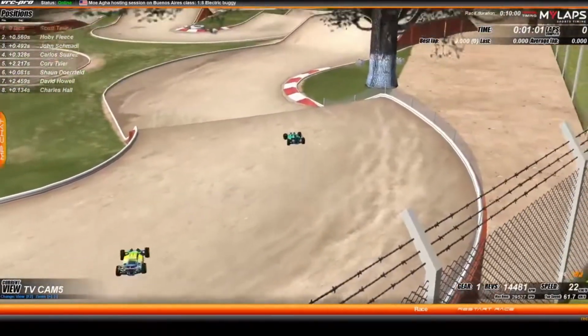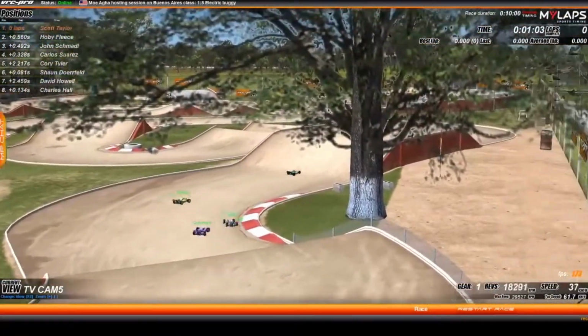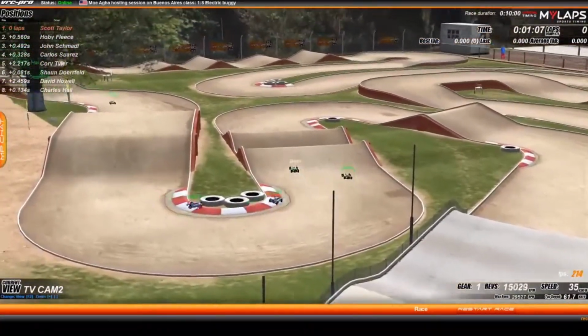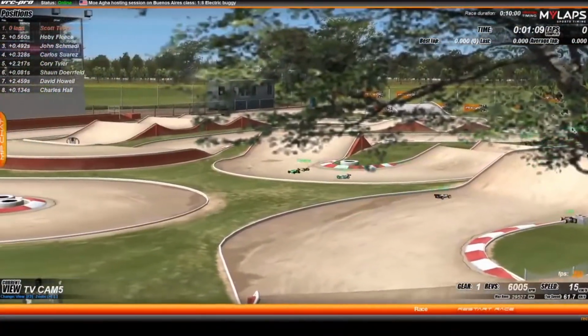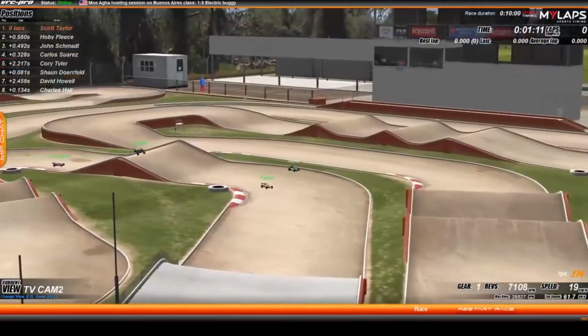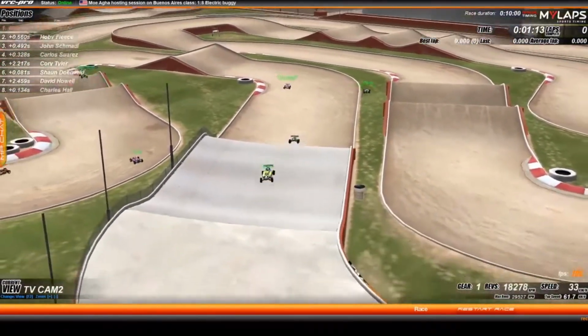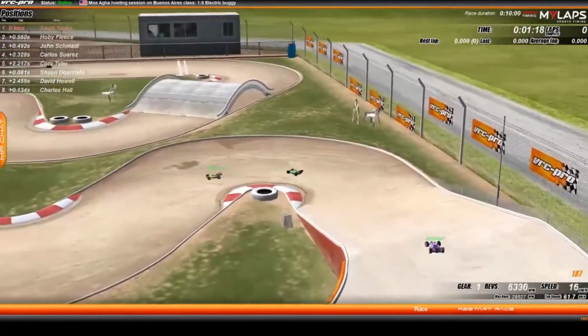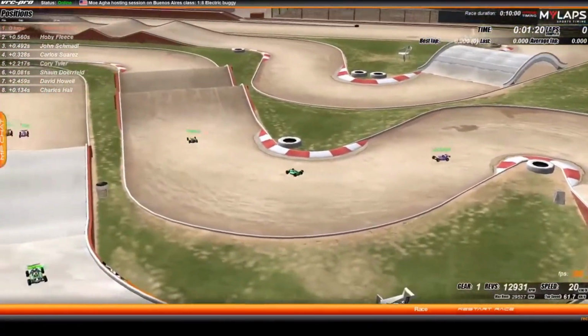This is camera 5 for us as we're watching the lead. Looks like Hobie has moved up to the second spot. Oh, nice pass on the inside. Oh, there it is. Beautiful. Looks like Hobie Flea's got the best of that right over there. Pretty sure I saw Carlos Suarez wreck in the back.